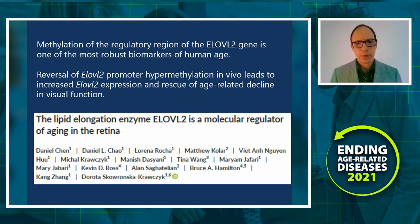There was also another very nice paper that studied methylation in the regulatory region of the ELOVL2 gene. And if you are in my field, which is methylation studies of aging, you will know this gene. It's really one of the most robust cytosines correlated with age. And so here, this team, Daniel Chen and Dr. Skowronska-Krawczyk and their team, published a paper that showed that reversal of ELOVL2 promoter hypermethylation in vivo leads to ELOVL2 expression and rescued age-related decline in visual function. So that was a nice illustration of the relevance of this one cytosine.